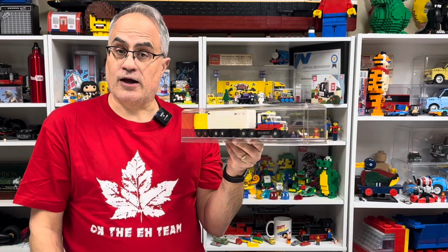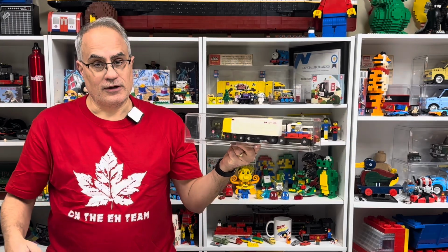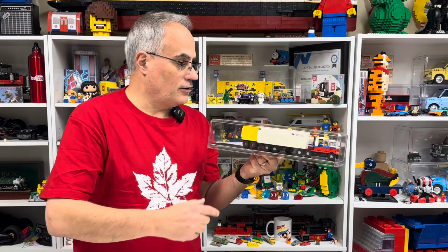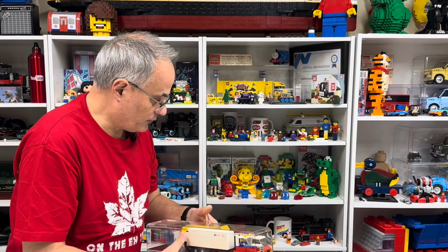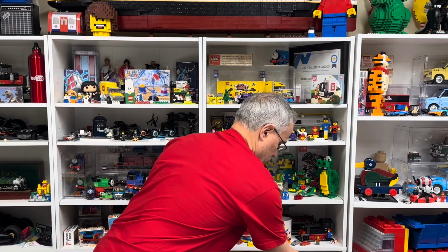I'm going to go. This is a Canadian shirt, the A-Team. It's a double pun there. Now I gotta figure out where to put this thing. Perfect.